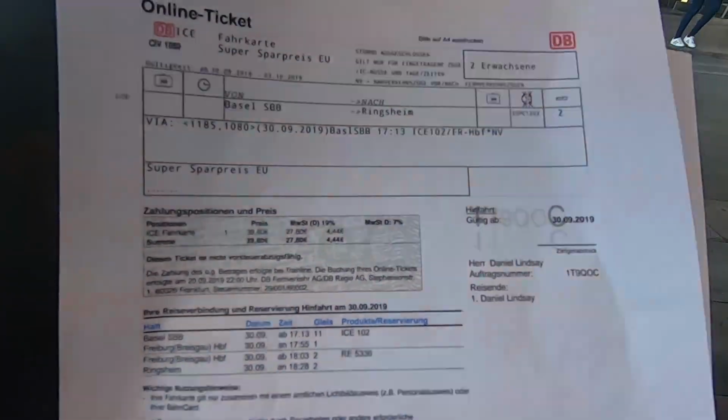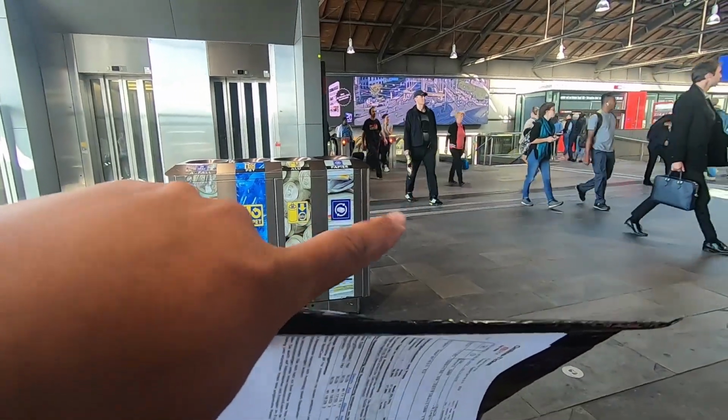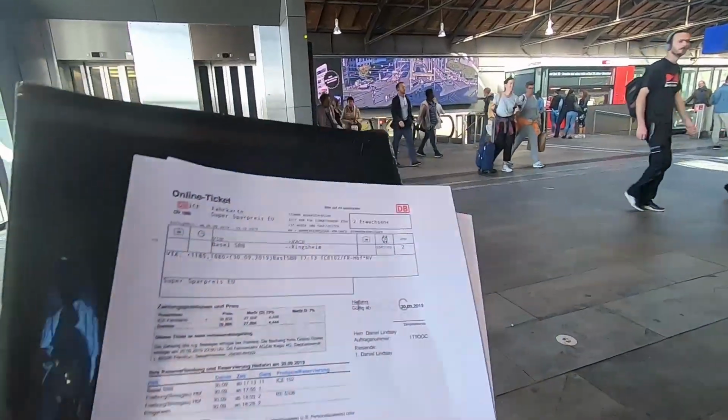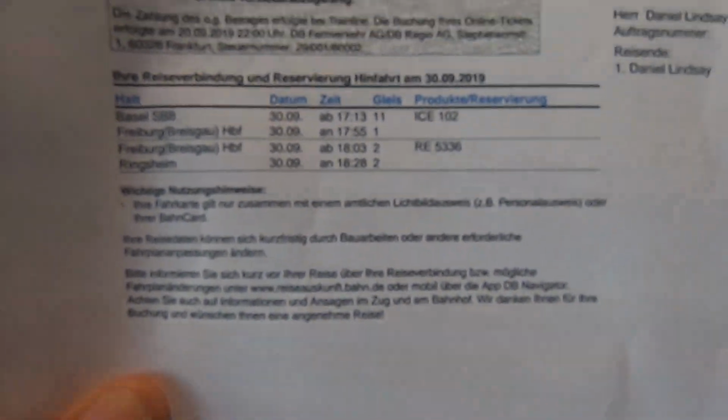Here is some of the information that me and Hayley have actually got. We've pre-booked our tickets. Like I say, there is the ticket office just down there. There's also an information area just over there in that corner. But it did cost us 39 euros and 80 cents for this.